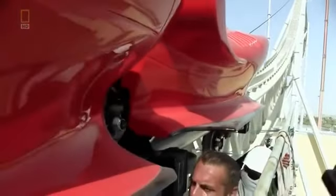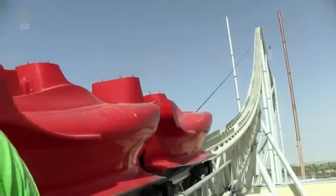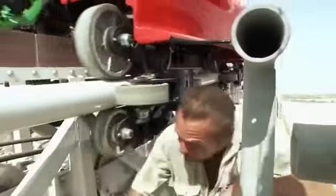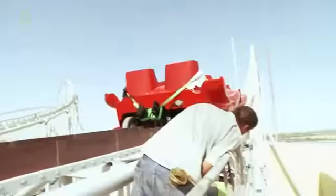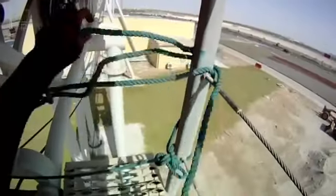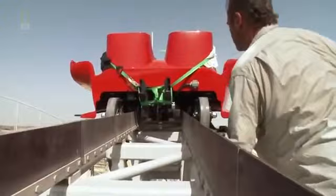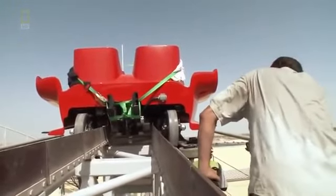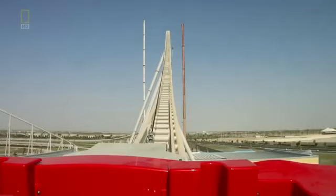Everything is going smoothly, but then... Hey, stop, stop, stop, stop! It's only a rope on the gangway. Yeah, take the rope off. Fortunately, it doesn't cause any damage. Okay, let's go. Slow.